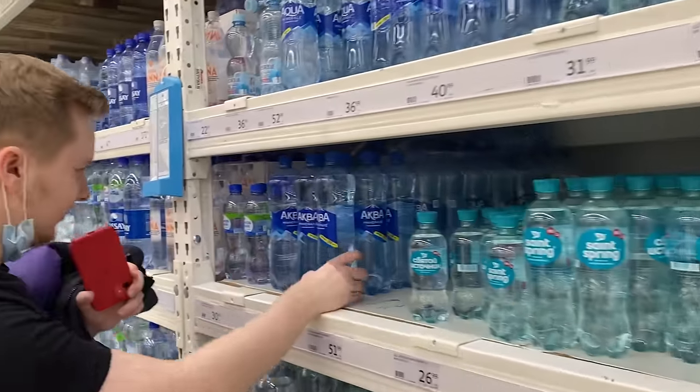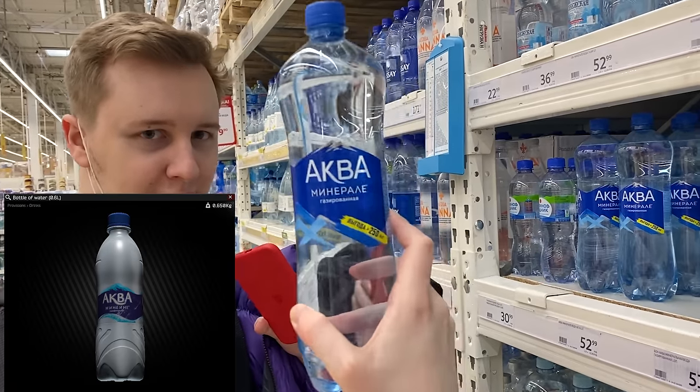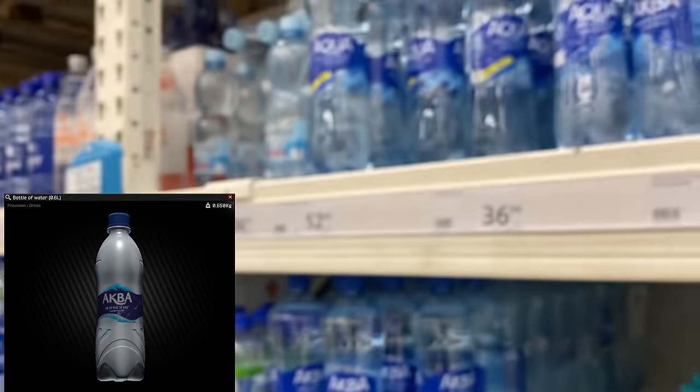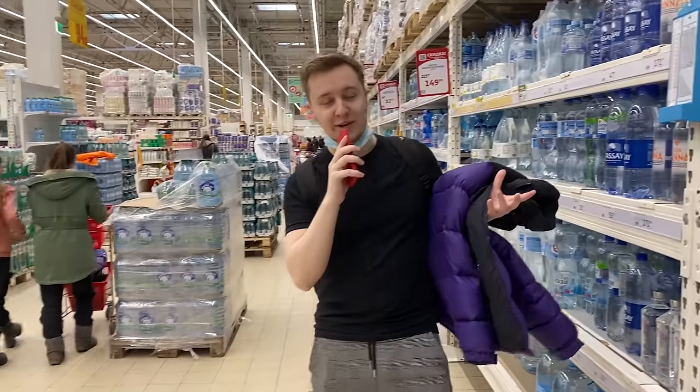All right, so we found our first Tarkov item, which is a water. It's Aqua. It looks nearly identical to the in-game one. And yeah, hopefully we're gonna find more products.